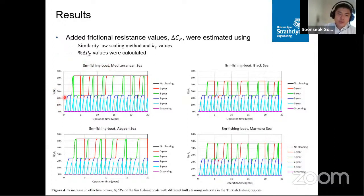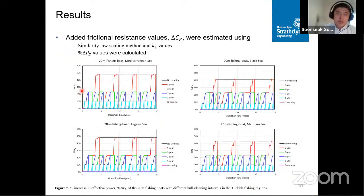So you can see that it goes up to more than 50% if no cleaning is conducted, and you can keep it less than like 3% if hull grooming strategy is used. And we did the same for the 20-meter fishing boat.